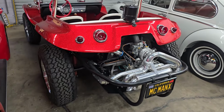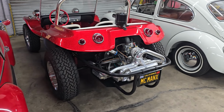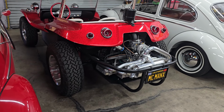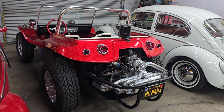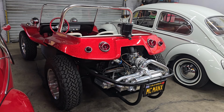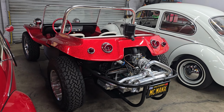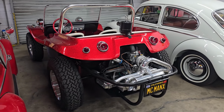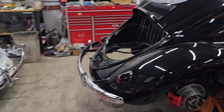And yeah, runs and drives great. It's totally fun to drive. The little 1385 cc 40 horse pulls these big tires very well because of course the car is super light, so it doesn't take much to get it going. So yeah, it feels very fun to drive. So some test drives on that happened today.